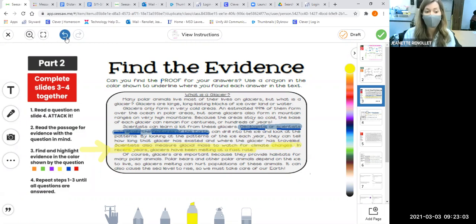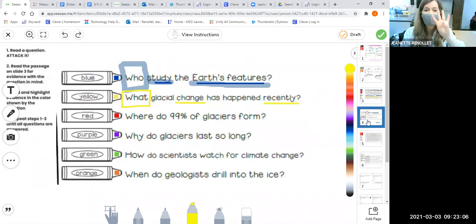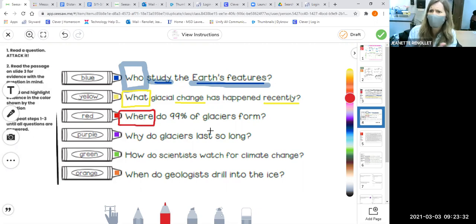All right, great work. Let's go to our next question. Go to slide number 4. Slide number 4, our next question is red. I'm going to box my question word. My question word says where. Where tells me I'm looking for a place, a location, some sort of area, right? I'm not talking about people anymore. Not looking for a what word, looking for a place of some kind. Where what? Where do apples come from?